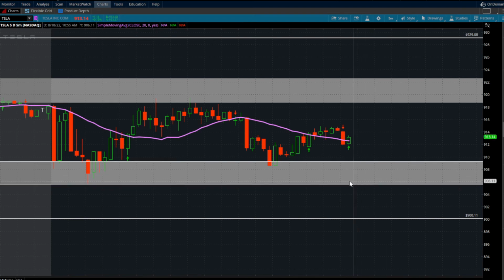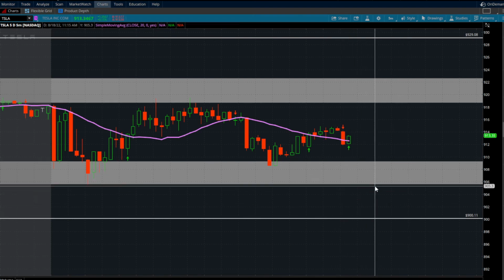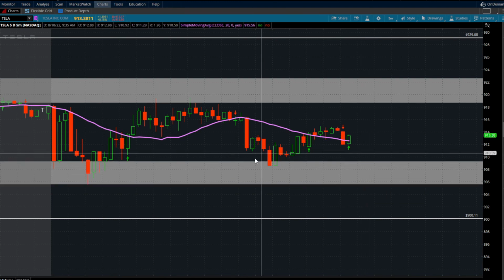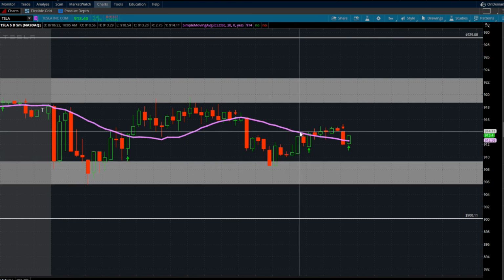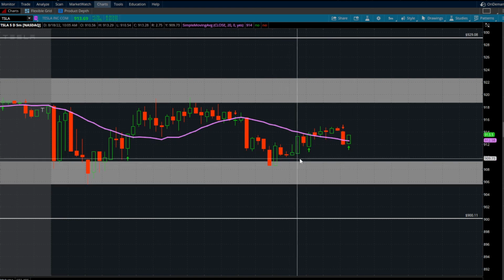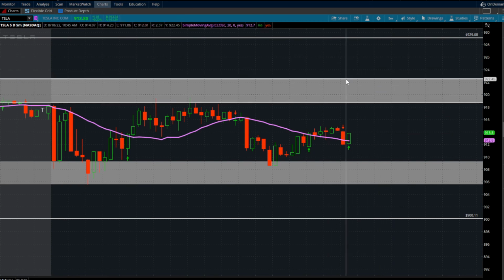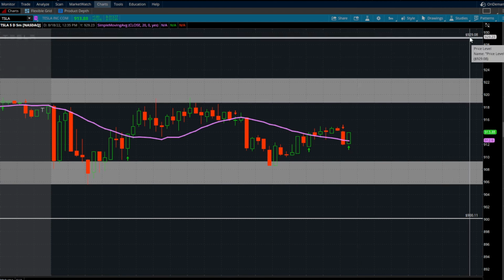Anything below 905 changes the narrative. You're going to need to accept the fact that this has a lot of room down from there, and you might want to lock in those losses at that point in time. But as long as we stay above this supply zone, you can see we were in it once. We've backtested it twice, and now we've pushed out of this. So technically this is just a sit and hold long, and we would be looking to target anything between 918, 922, and obviously anything above this supply zone here on Tesla can take us to 930.